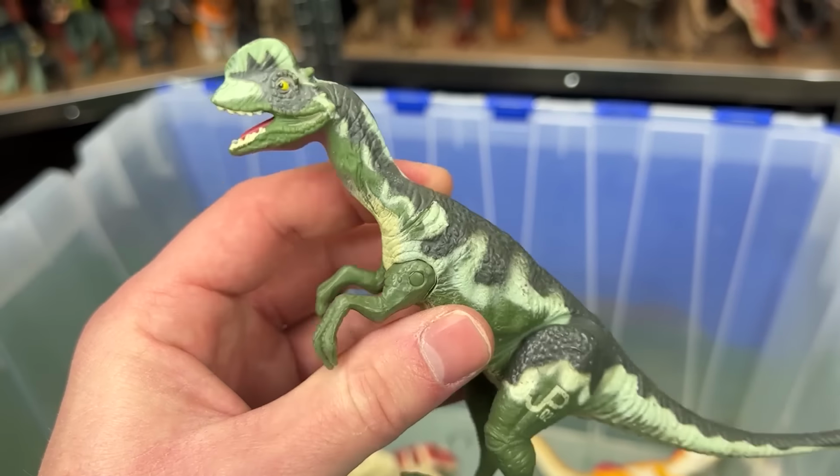This predator is the Hammond Collection Tyrannosaurus Rex figure. It features an extremely posable body and amazing detailing and coloring. Here is another battle damaged dinosaur. This one is the T-Rex edition, and right on its side, just like the Indominus Rex, it has the battle damage that you can turn on and off.